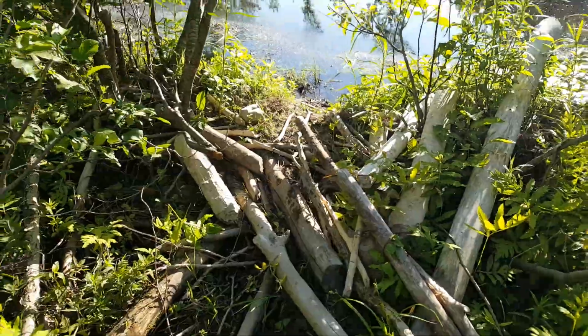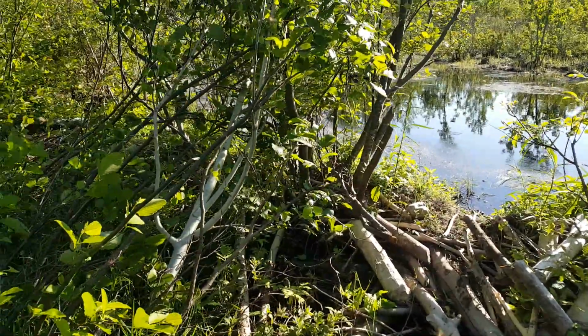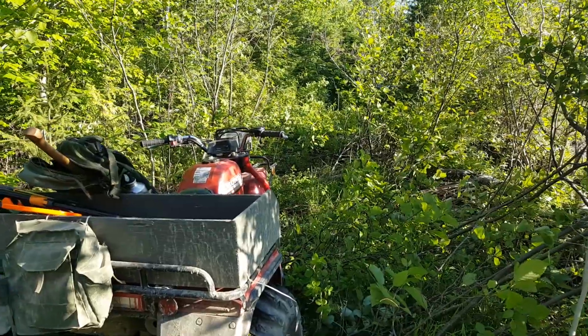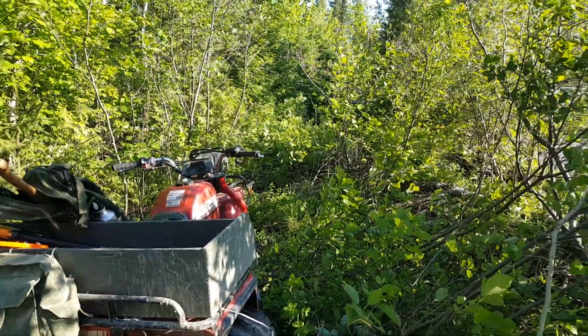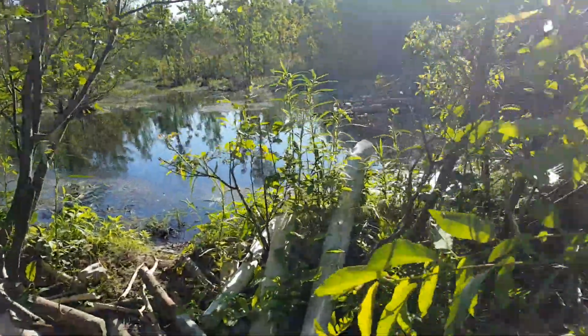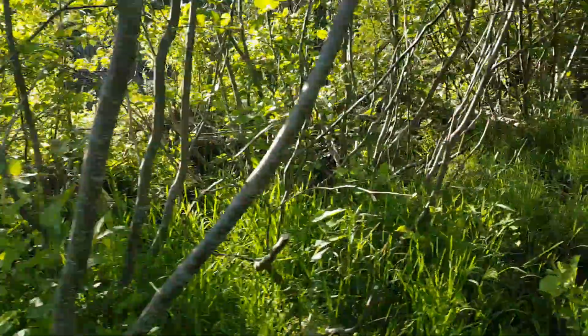And you can see right here, this is actually part of the dam. It's built up above the height of the road in this spot. We almost lost the road right there. I thought it was going to end because of the flooding and the way the dam went, but it looks like we can eke through and continue on. And I'm just going to come back this way.